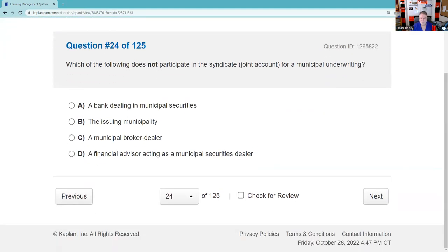Which of the following does not participate in the syndicate, the joint account for municipal underwriting? So there's going to be a manager, and there's going to be perhaps selling group members. So they're asking you about these participants in the syndicate.